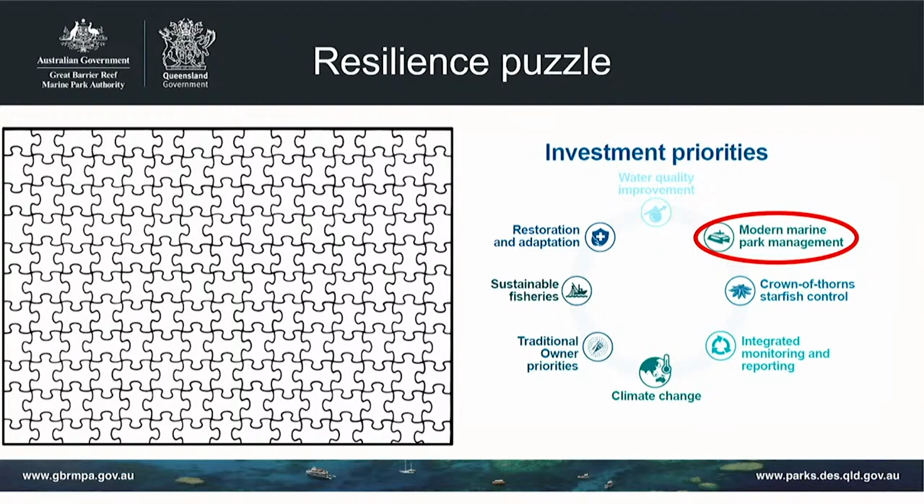And I think over the last few years the program's expanded and doubled in size, and the new doubling in size of work on the reef has been what we've seen from some of our traditional owner partners who've presented this morning as well, in a huge workforce out there that is really keen to get in and do some of this work together to protect the reef. So I think over time a lot of these things interact, but we have to be really focused on the most important thing that we deliver, which is modern marine park management.